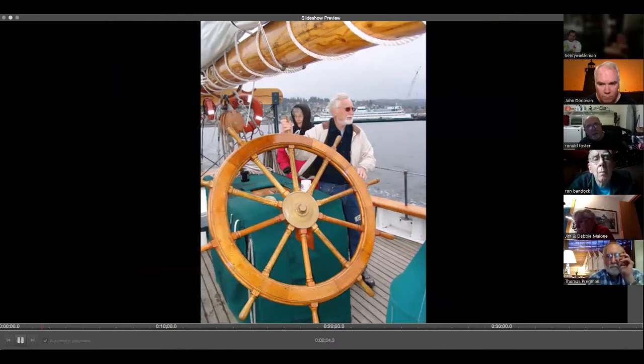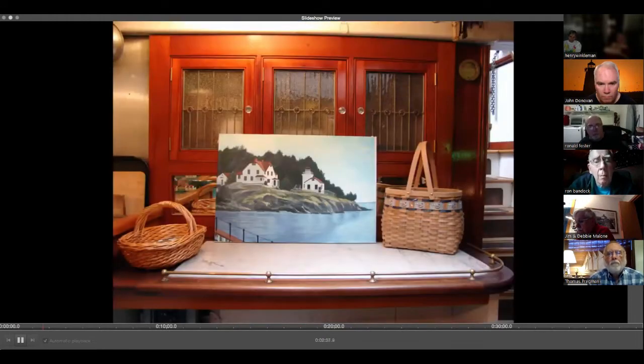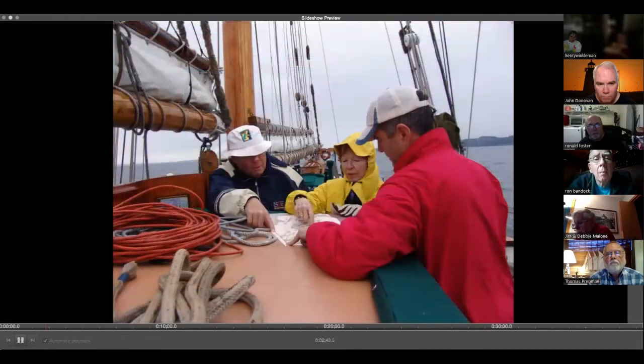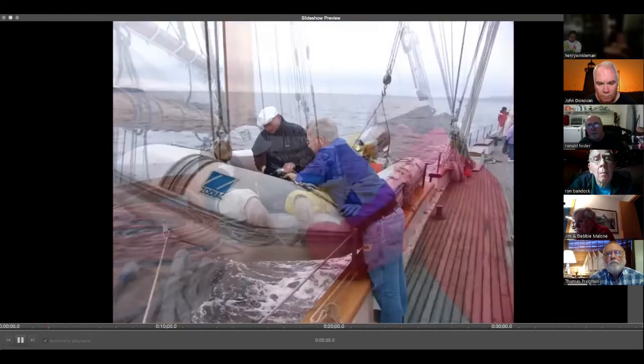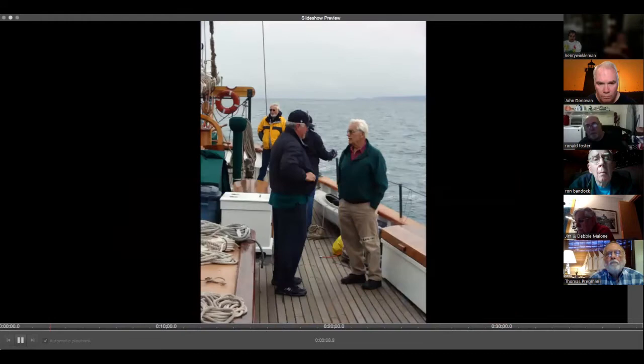This is Len's painting of Burrows Island Lighthouse that he made from an earlier trip. Noted author Charlene Nelson, in the yellow, explains our route to Ron Drummer. On the left, a NELL member, and Bill. Rocky and Doug make repairs to the inflatable, which we're going to use to go ashore. John on the left confers with Captain Carl.